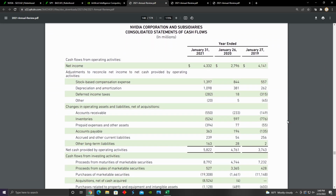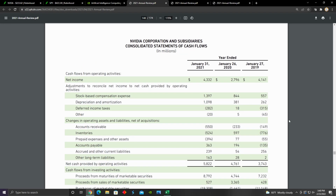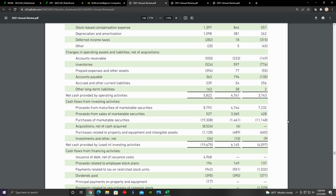Time will tell. But the last statement that I want to look at is their cash flow statement, which is personally my favorite statement, so that we can see the cash inflows and outflows of the business. And we can see that their cash flows from operating activities for their most recent reported year was about $5.8 billion, which is up from $4.7 billion in the prior year before that.